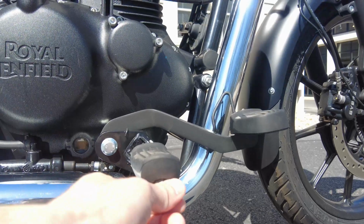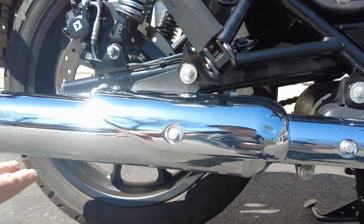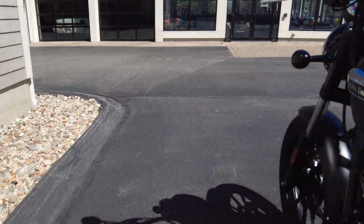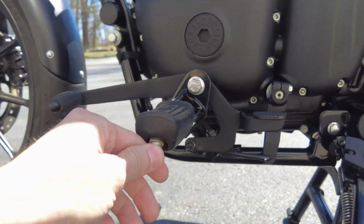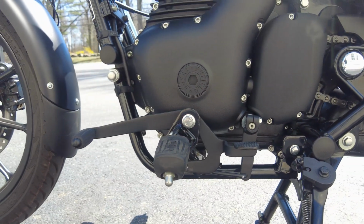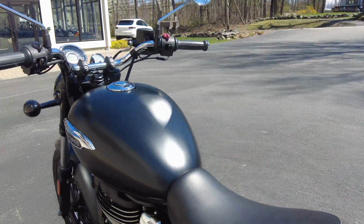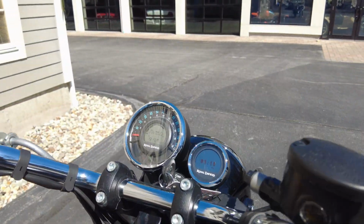These little feelers, on the bottom edge of the exhaust. This will pick up scrapes here if the bike falls over. I would say that with 99% accuracy, this bike has probably never been on its side, which is an awesome sign. It's just a very, very clean bike. Like I said, it'd be hard to tell the difference between this and the other, new bikes in our showroom.